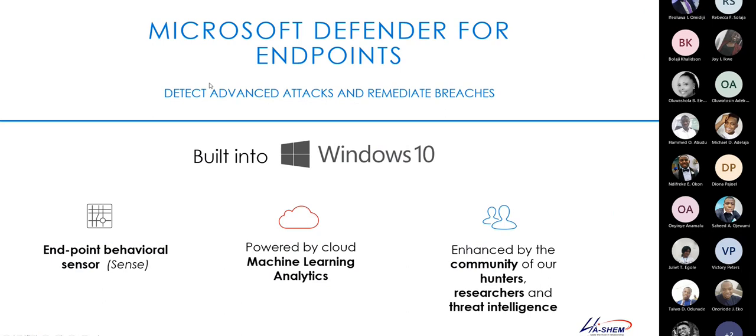So this is what basically Microsoft Defender for Endpoint does. Detects advanced attacks and remediates breaches immediately. It's built into your Windows 10 and the newly released Windows 11. It does endpoint behavioral analysis, which is powered by Microsoft cloud machine learning. And then it is also improved by threat hunters and threat researchers from Microsoft to find out ways that you can improve your security, help to mitigate threats, and help to remediate threats. So that is what Microsoft Defender for Endpoint entails.